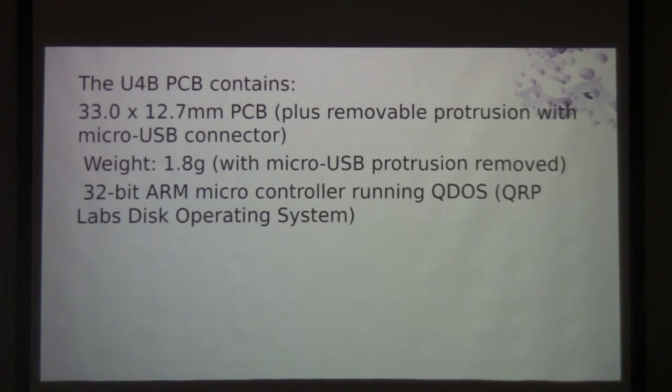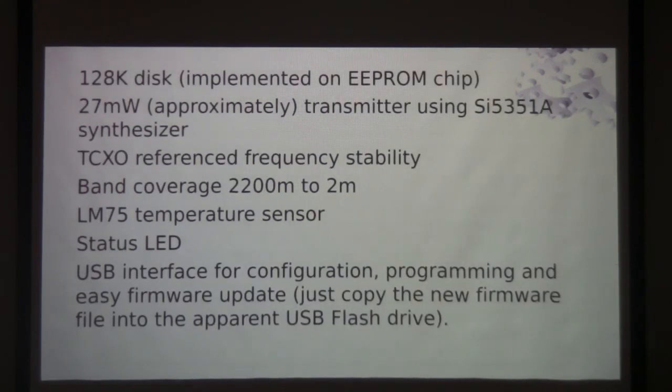It's got QDOS, which is its own operating system, a 32-bit ARM microcontroller, 128K disk on an EEPROM, 27 milliwatts max, and it's using an Si5351A synthesizer chip. And then it's got a TCXO for reference frequency stability. And it's incredible band coverage because you can go all the way from 2,200 meters to 2 meters. And it comes with a built-in temp sensor so you can see your temperature when you're tracking it. And it's easy to upgrade the firmware, and you're not going to do that once you launch, but once in a while he does have upgrades.